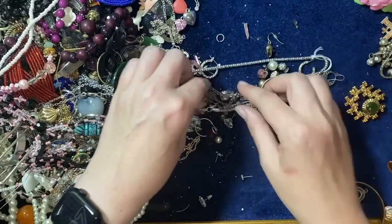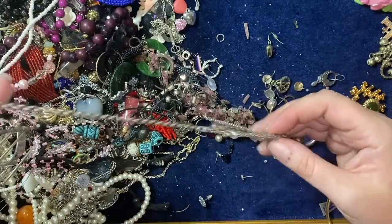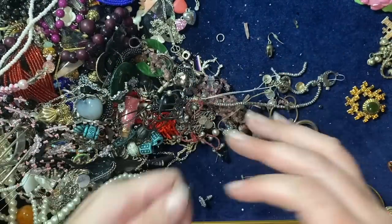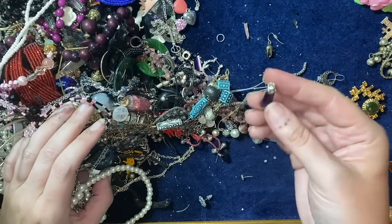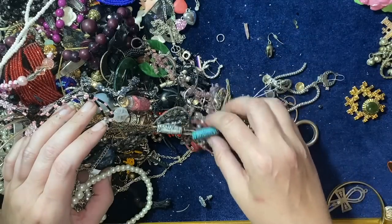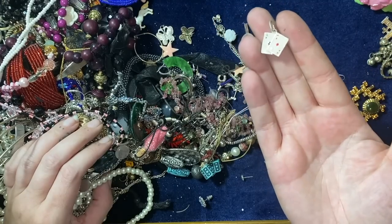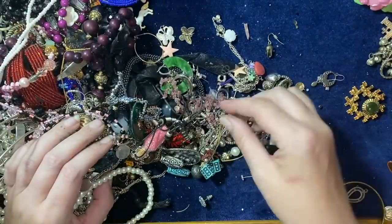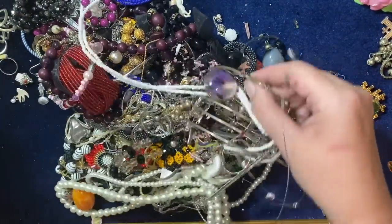Gosh, look at all of these. Right, are you a silver chain? No, you're very well used, aren't you? And battered. Never mind. Oh, got a cute little amethyst pendant there. That'll go in the pendant slot. Oh, there's a few kind of betting looking things. So you've got the ace of spades. Alright, let's see if we can attack this bunch of stuff.